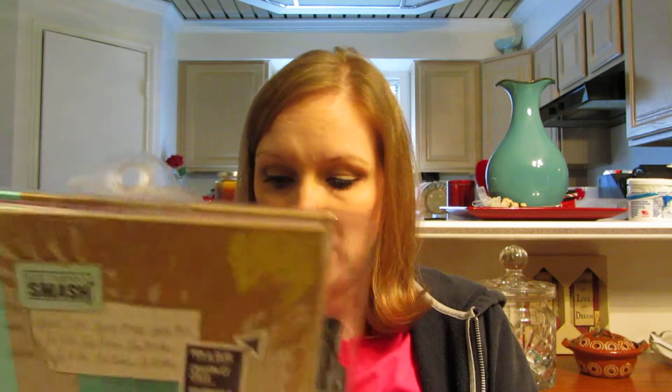So last night I was in Michael's, and I have been seeing these around. I've seen them at Target also, and it's the K & Company Smash. They have a series of journals. I think this is the middle-sized one. I've seen one smaller, and I've seen one bigger.